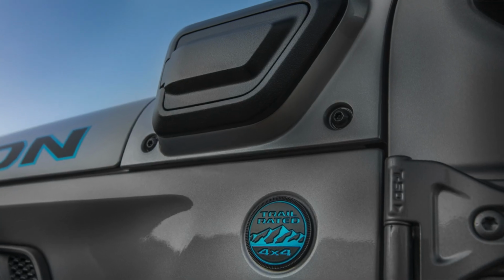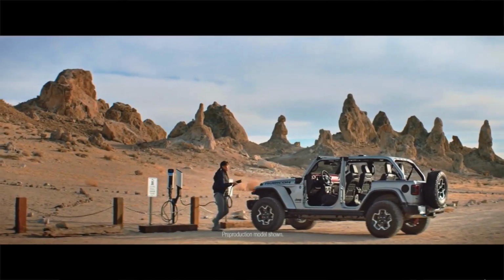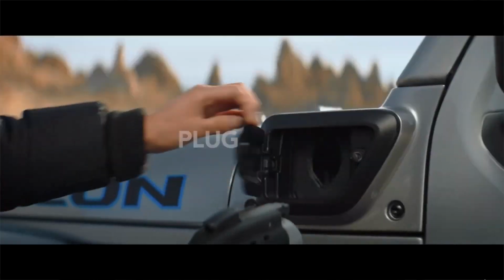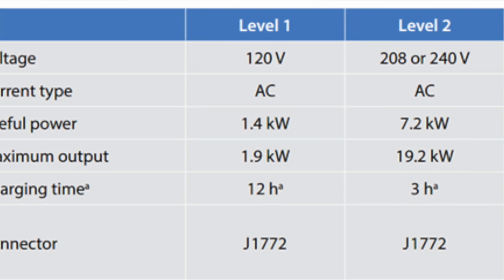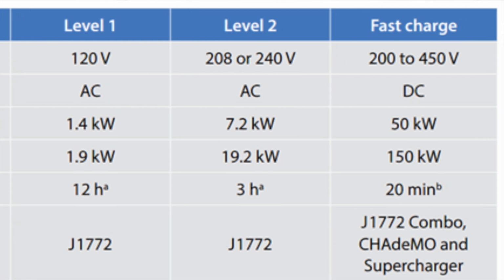If braking isn't enough to charge the batteries, you can plug them in. At home, it takes about 12 to 13 hours on a standard household current, or you can do it in 2 hours if you have a high voltage level 2 charger. Unfortunately, the Wrangler isn't equipped to handle the fastest level 3 fast charging systems, which means they could be done in up to 15 minutes.